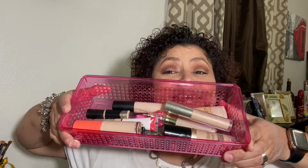And then we kept 5 here. We got 4 more. So that's 9, and 3. We kept 12. So we got rid of 12. We kept 12. And that's how my basket looks now. Looks a whole lot better than when I first showed it to you. And like I said, those others may work for someone else, but they didn't work for me. So I'm going to have to just let that go.